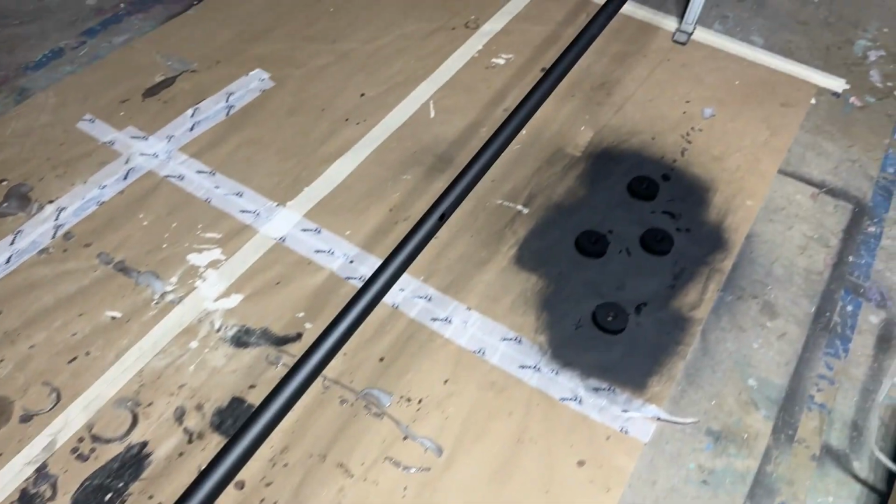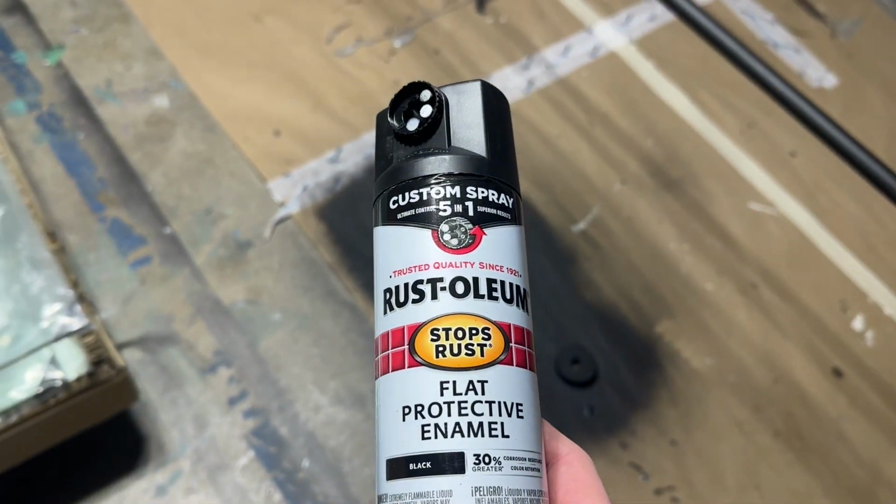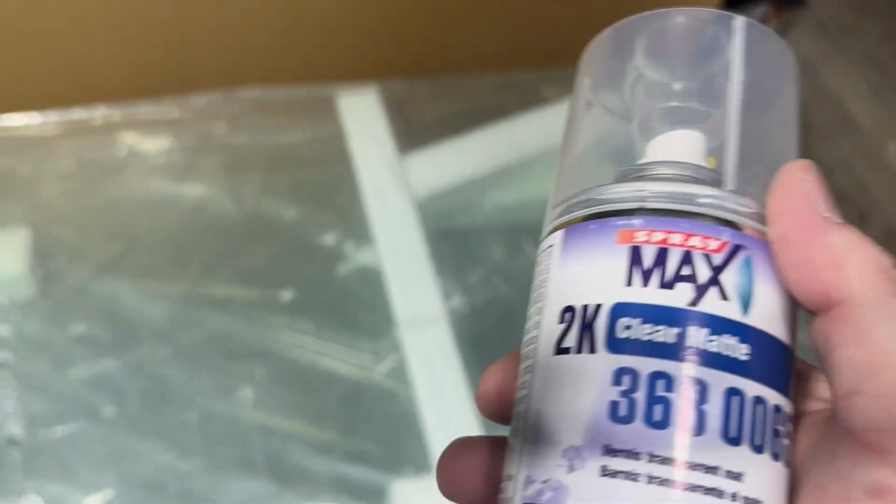Now the shower rod and the rollers have to be painted instead of powder coated, done with flat enamel, and then I'm about ready to clear them. I'm going to use the Frameless 2K in matte.